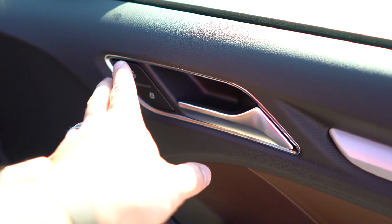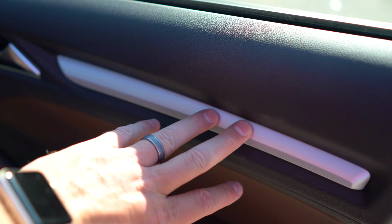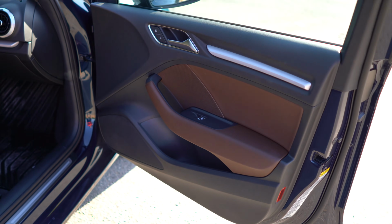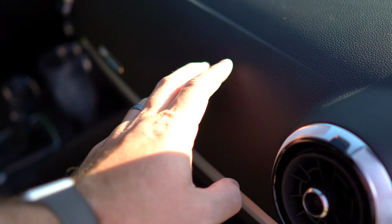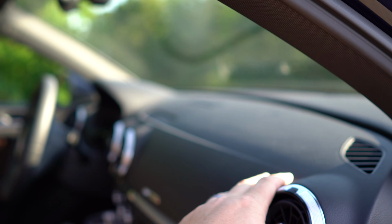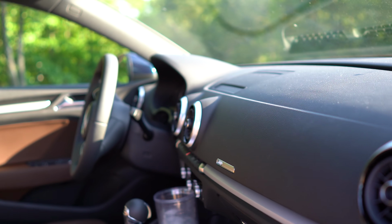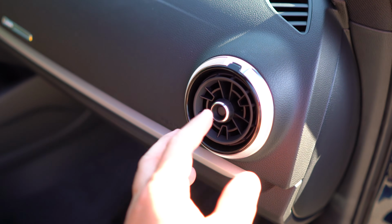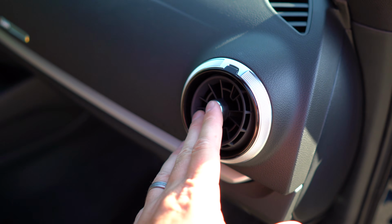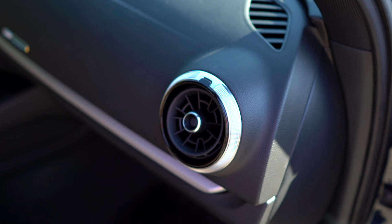Something you'll notice about this car is that all the finishings are very premium, down to the door handles. It's got a nice aluminum-looking trim there. The leathers in this vehicle and the plastics are very nice. This is a soft touch, so it's not a hard plastic. Typically, in a vehicle of this price point, these surfaces would probably be hard plastic, but that's not the case with this. The vents are really cool. If you've never used them, you can move them around by grabbing that little nipple thing in the middle, and you can turn them off by twisting this. So that's super cool.